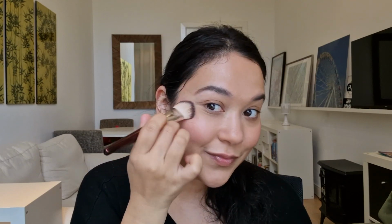I think the main difference with the two of these is that this one shears out way more than the Westman Atelier Mimi one. I do really like the packaging. This one does come with a brush, so in case you do want to have kind of travel-friendly makeup, this is a very good one to have. But look how easily this blends out. Honestly, a beautiful formulation by Violette FR.